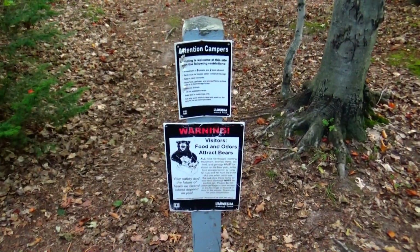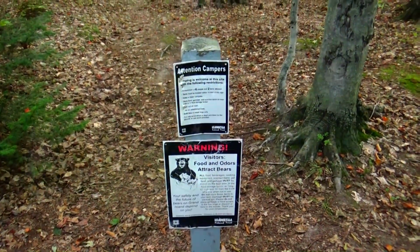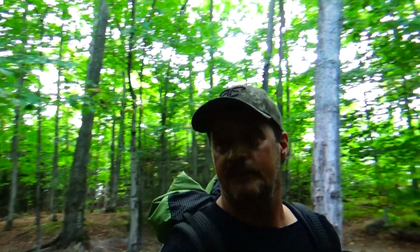And you got little warning signs for bear. And speaking of bear, I was reading on their website, they do have a bear alert. There's a higher than usual number of bear sightings on this island. Of course, there's a lot of people. This island has been very busy. Pictured Rocks for the last few years, they set record attendance, so of course you're going to have more bear sightings.